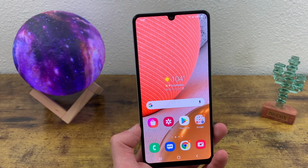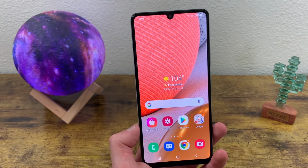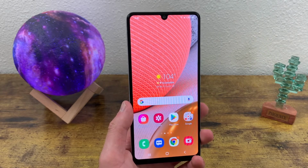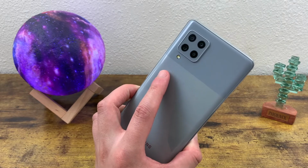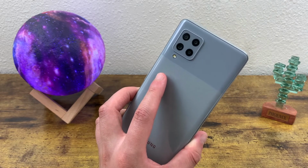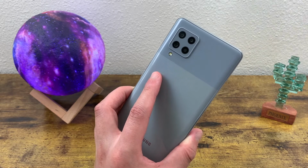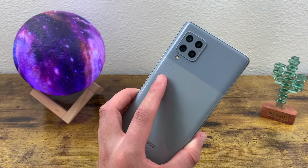The third reason to buy the Samsung Galaxy A42 5G in 2021 is the camera. So a little bit of a disclaimer here, I have the international variant of the phone that has one more camera than the US model, and to be perfectly honest, I'm not exactly sure which camera the US model doesn't have. If you have the US model yourself, definitely let me know in the comments because I honestly don't know.